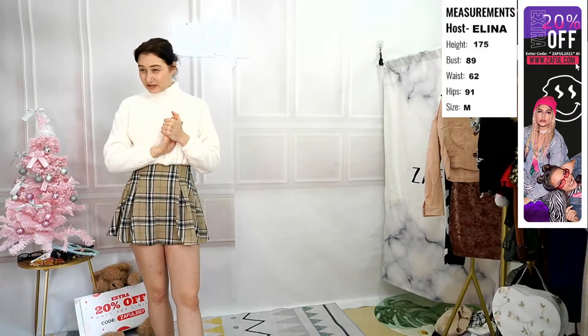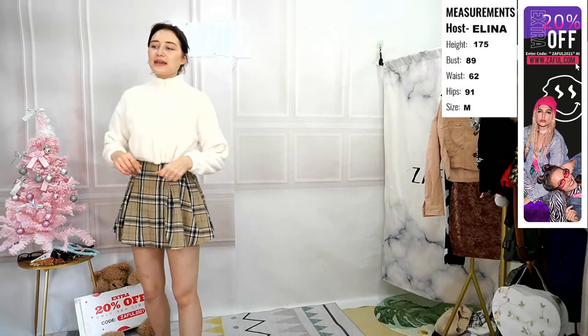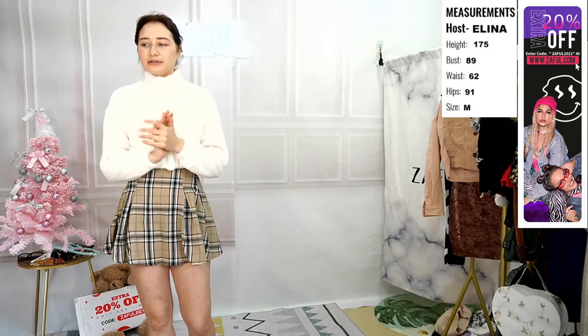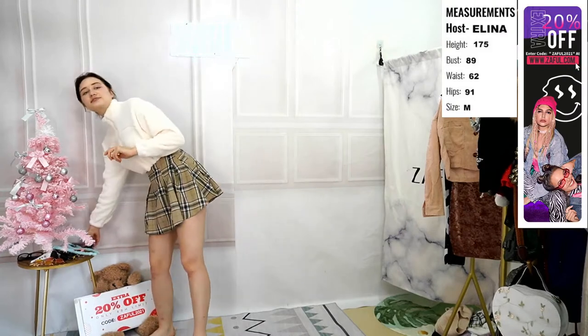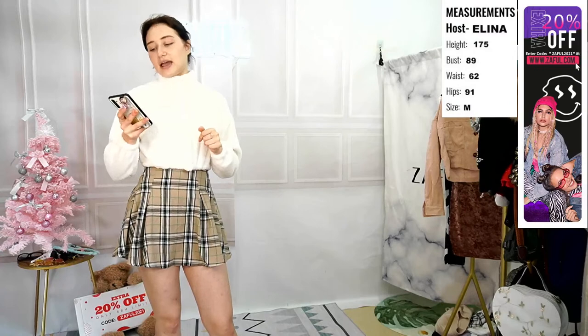Material, let me see. Polyester, and non-stretchy, but at the same time it's full sleeve. Different colors: we have gray, deep coffee, red wine, white, and khaki. I really like white. And different sizes. I'm very small. Also, we have medium, large, and extra large. And the price is $23.49. But with promo code ZAFUL2021, the price is gonna be $18.79 for this Zaful half zip crop sweater.